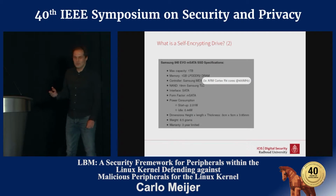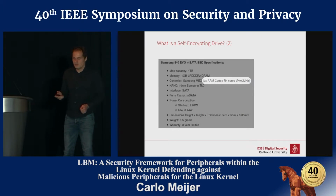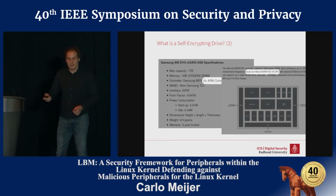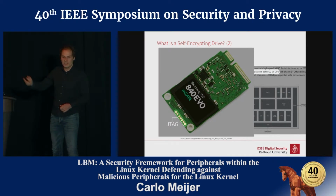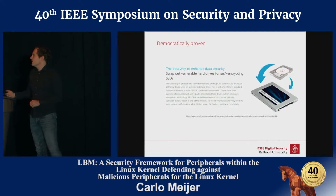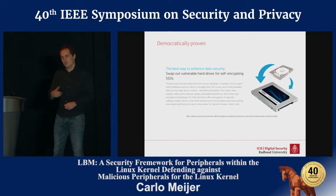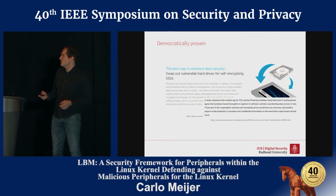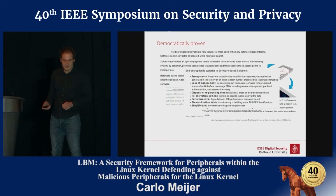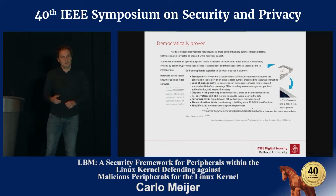Okay, so these things aren't magical devices. These are just ARM cores, in fact, which run software, and you can see that from data sheets. Here's another. In fact, even these things have JTAG connectors, lots of them, not all of them. And there's another example of one of those. If marketing deserves any credibility, you should run to your hardware store today and ditch all your software encryption and replace it with hardware because it's supposed to be superior. From a management point of view, like key management, that may make some sense. But in terms of security, that's definitely not true. But we'll get to that later.